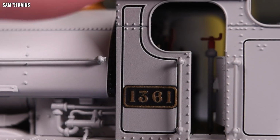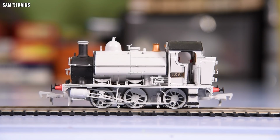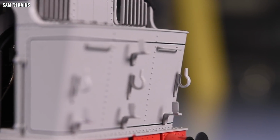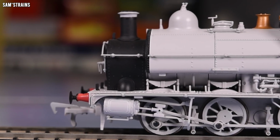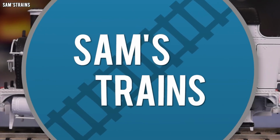And of course it's got the very lovely white and black lining, which is hard to notice from a distance, but when you look a little bit closer you can see it a bit better. So photographic grey, huge fan of this livery in all of its different shades and different variations. I just think it's super unusual and super elegant looking actually. So there you have it, that is my number 7.